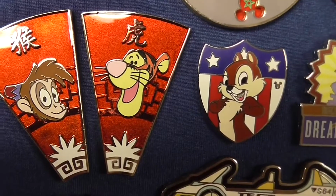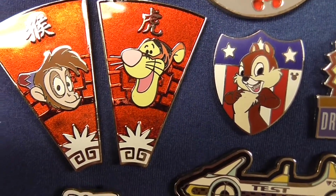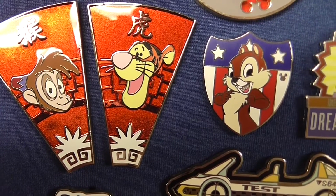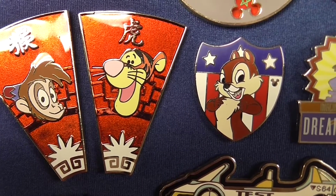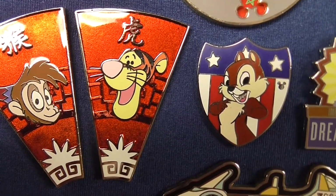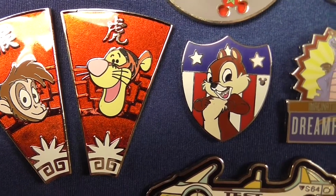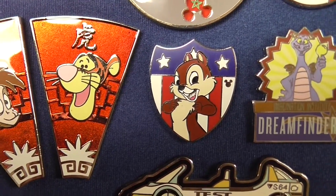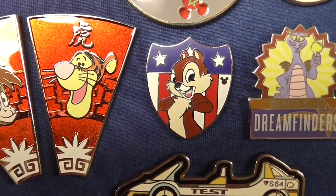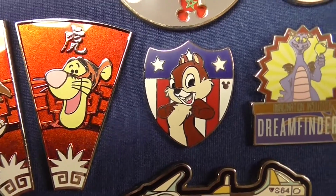These are Zodiac ones. My Zodiac year is the year of the monkey, and I just coincidentally got it in a mystery pack. Again, the blind packs, you don't know what you're going to get out of the 10 to 12 that are in there. And I was happy to get the year of the monkey with Abu there. I was born in the year of the monkey, and Aladdin came out the year I was born, so it's perfect, really. And my stepdad was born in the year of the tiger, so that's also perfect.